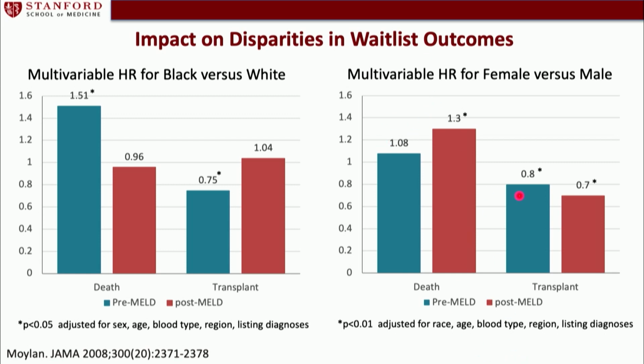On the transplant side, even in the pre-MELD era, women were disadvantaged, with a 20% lower chance of receiving a transplant. MELD made it worse, to 0.7. This is a bit of a complex issue related to body size and so forth. We can talk about it later, but there were unintended consequences of using MELD in terms of gender disparity.